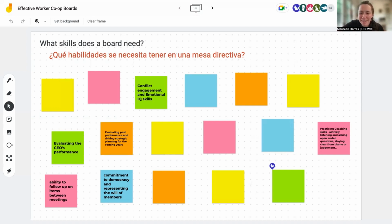So I did want to recognize, because these are good. Y'all have clearly used Jamboards before, you're finding the post-its and no one's trying to type on each other's. Conflict engagement and emotional IQ skills is huge. Recognizing that not everyone is going to have the same vision for how to meet the members' needs. Not everyone's going to have the same vision for what the long-term strategy is, and people can get heated about their dreams. So having someone on the board who's able to mediate conflict or at least identify resources to bring in is helpful.